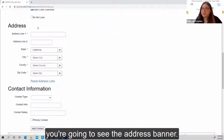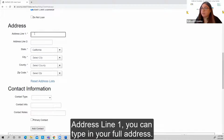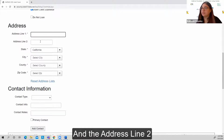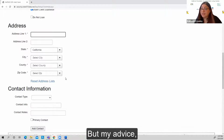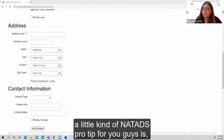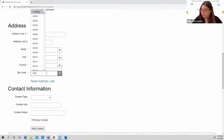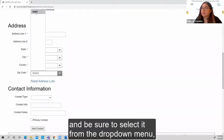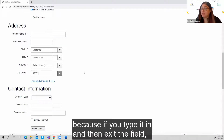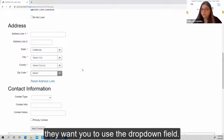Underneath that, you're going to see the address banner. There are two fields for your address. Address line 1, you can type in your full address, and address line 2 is for any suites or apartment numbers. But my advice, a little NATADS pro tip for you guys, is start at the bottom. Type in your zip code and let it generate, and be sure to select it from the drop-down menu, because if you just type it in and then exit the field, you're going to get an error message. If there's a drop-down field, they want you to use the drop-down field.